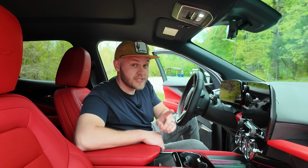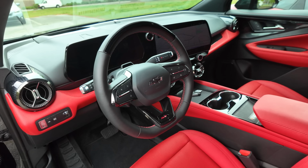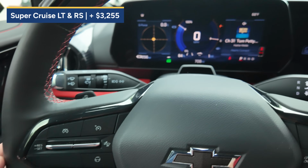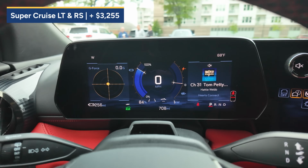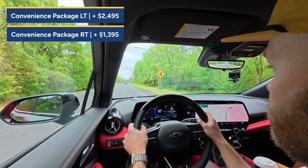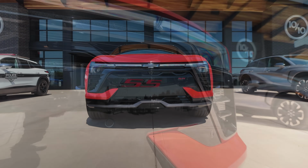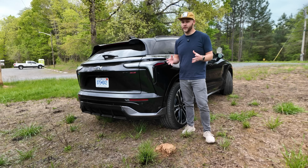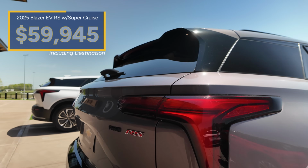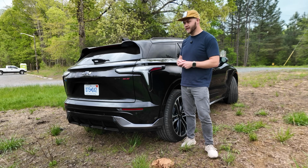But in more positive news, if you're looking for Chevy's excellent Super Cruise, that comes standard on the SS. And that's kind of a big deal because with the RS and LT trims, this is a $3,255 option. What's more, it also requires a driver convenience and confidence package, which adds features like a heads-up display, rear camera mirror, and heated wipers, something that, you guessed it, also comes standard on the SS. So for those of you doing the math, all three of you, that makes the all-wheel drive RS $59,945. So to me, the SS is starting to look like a pretty good deal.